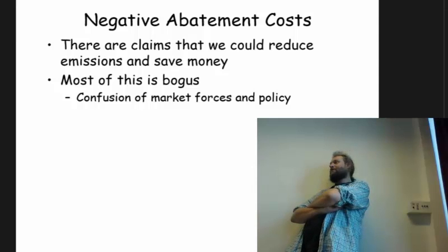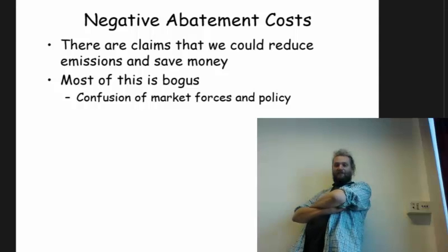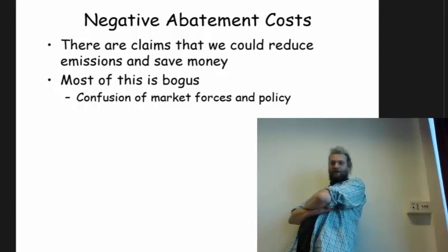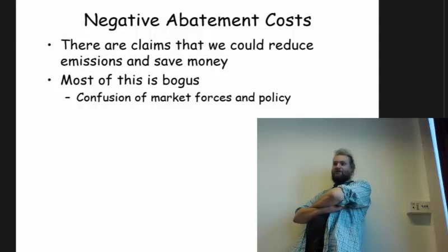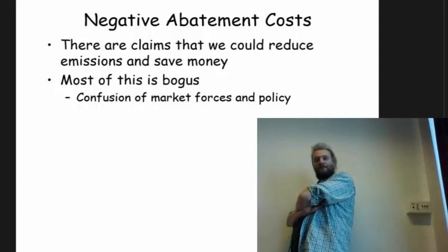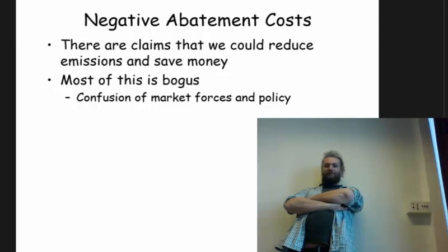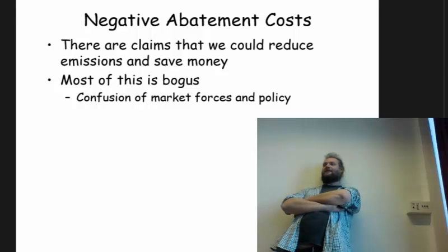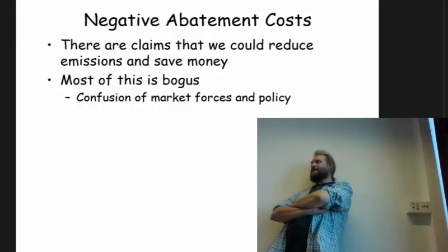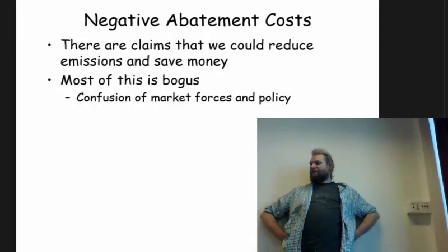Now, so far I've been talking about your standard economic story that emission reduction costs money. I think that is the correct story, but there are two serious challenges to it, which I'm going to talk about in the last, hopefully, 10 or 15 minutes. A lot of engineers out there say that we can reduce emissions at negative cost, that is, grow the economy and cut emissions at the same time.